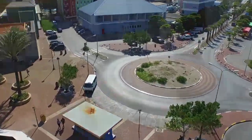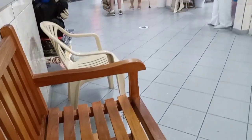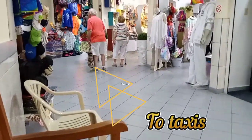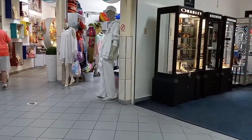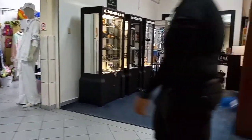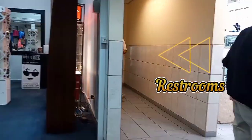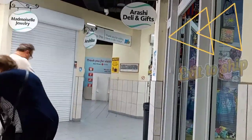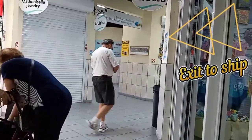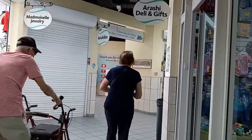I found the port of Aruba to be extremely accessible to people of all mobility types, and I commend them for a very simple terminal layout. There are shops and restrooms as well as bench seating for people like myself who need to take frequent breaks. The signage is easy to understand, and after a few steps through the terminal, you'll soon be exiting to the taxi stand location.